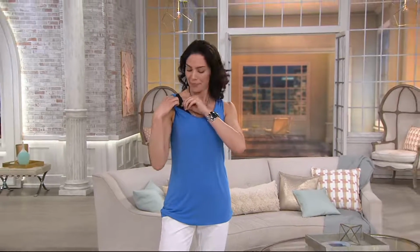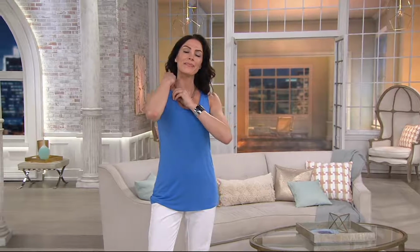Okay, so top find, big star of the day. Out of all the creations that Spanx has come up with, when you shop for the Thinstincts, it is the lightest weight. It is the thinnest.